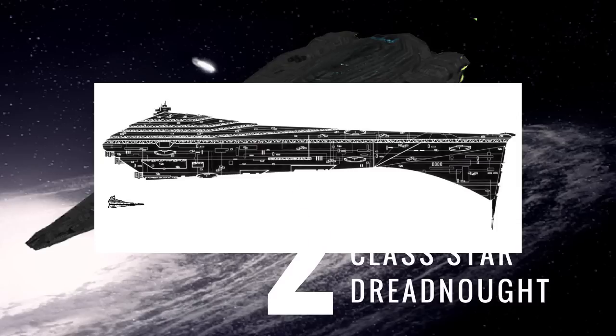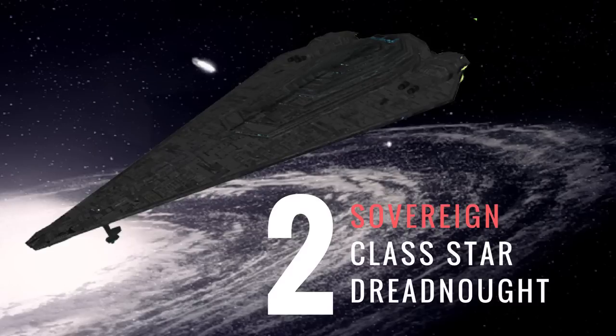and this thing, like its older sister, who we're going to talk about in just a minute, is a beast. However, unlike the other ships on the list, this thing isn't a beast because it has a lot of turbolasers, or a heavy shield, or really thick armor. It's a beast because it's got these other features that just make it almost unstoppable.